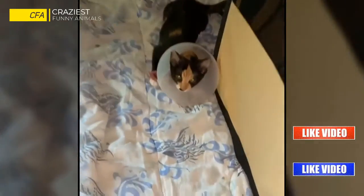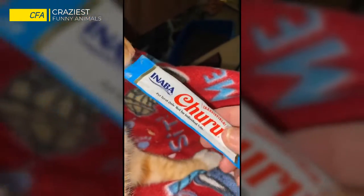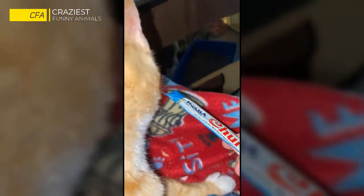Good morning, Adeline. And this is the source of the photo bomb. Good afternoon, everybody. I have Kenji here, and he's got his little churu. I found out there's churus and there's churu pops.